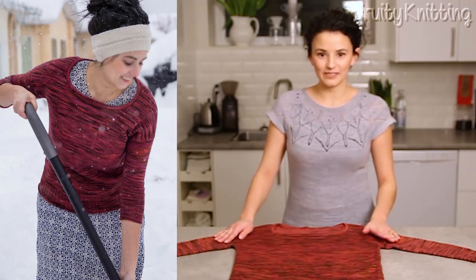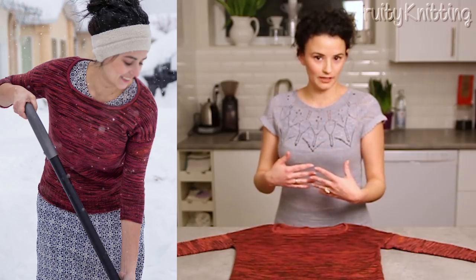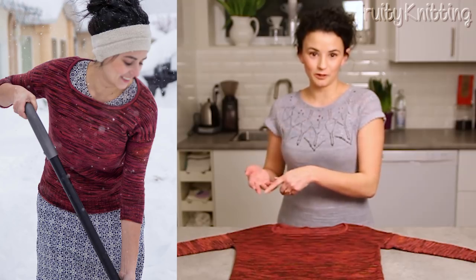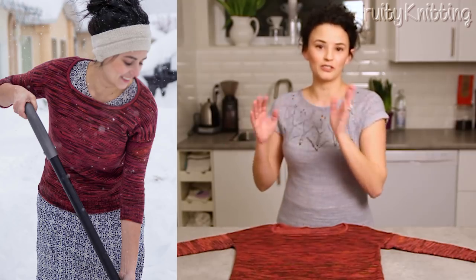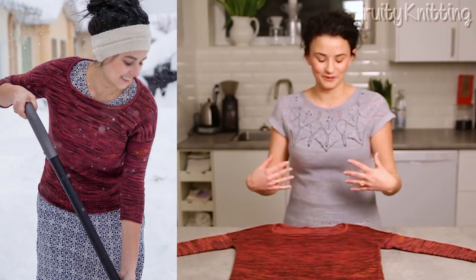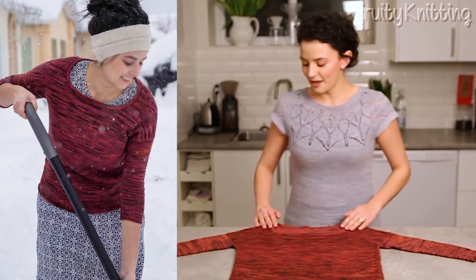And what he told me was that not only did he think I looked unusually beautiful that day, but also the fact that I had made the sweater and the sweater was beautiful, he said it was just overwhelmingly beautiful, just the whole picture of me wearing my own sweater. So I particularly like to wear it for that memory.